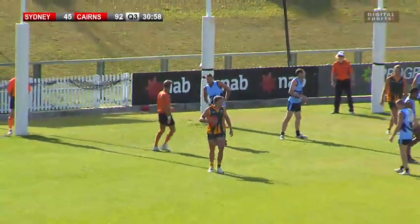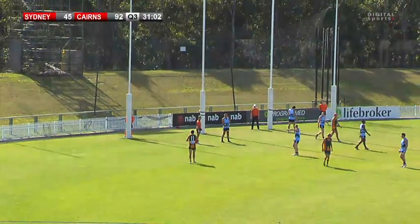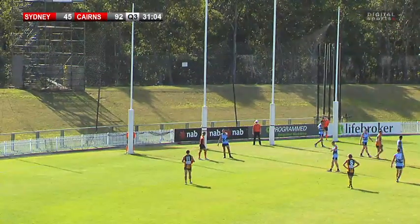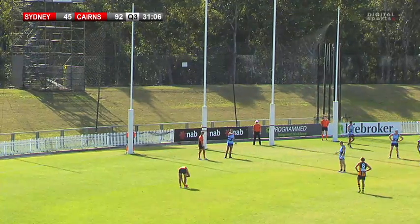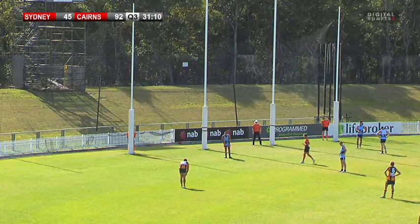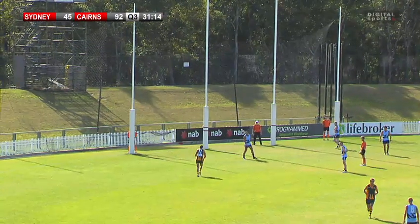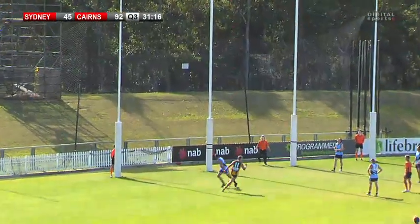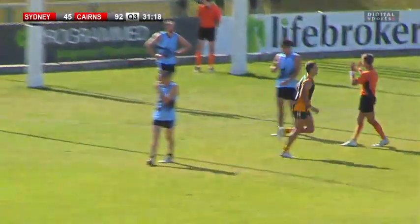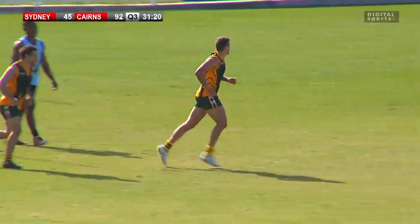There to mop up was Adam Mueller, who's really stepped up in this third quarter. And he'll have a chance to put his third on the board. Easy as you like. Gets it through. So Mueller gets his third. Cairns get their 15th right on three-quarter time.